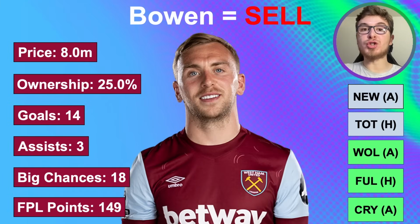In terms of fixtures, West Ham's next 5 looks very appealing, and you could make a case for holding on to Bowen, but as I've mentioned before, that midfield 5 of Salah, Son, Foden, Saka and Palmer is the optimal midfield 5 you can build, and not only that, you have alternatives like Anthony Gordon who could double as soon as Game Week 34 with great fixtures, even better than West Ham, so I think Bowen is a sell from that perspective.